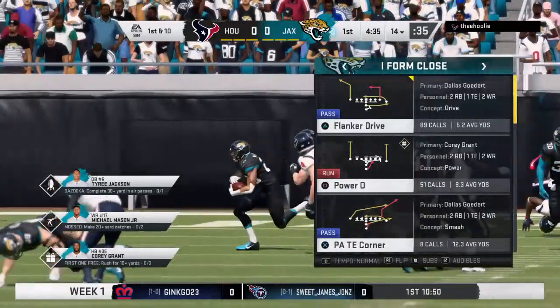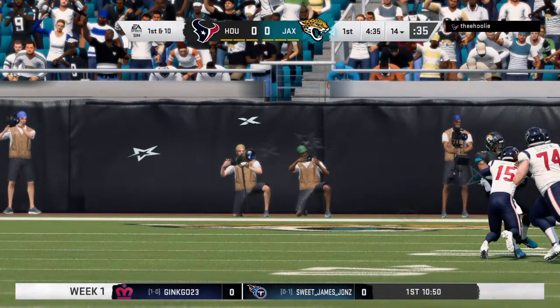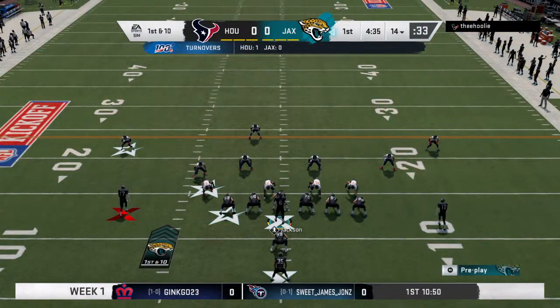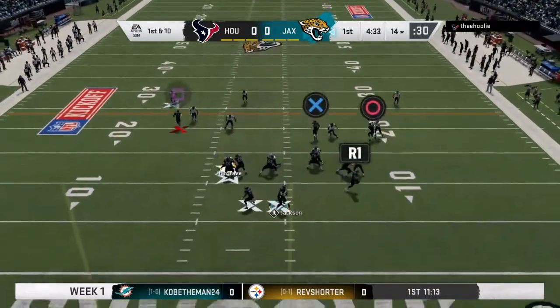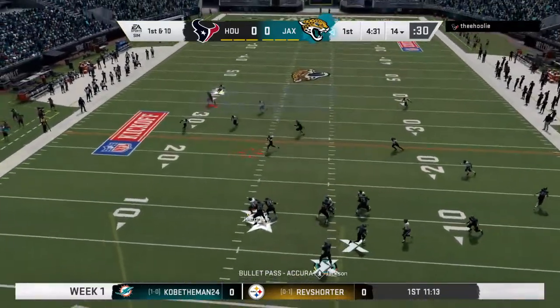Certainly not how they envisioned ending their opening drive here in the first quarter. Too many ones in this play. First quarter, first drive, first interception thrown. And that last one, that hurts.